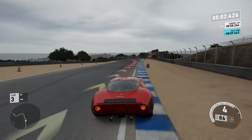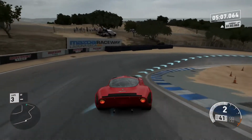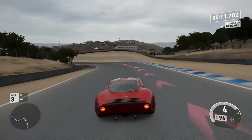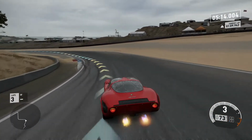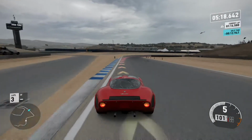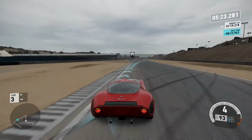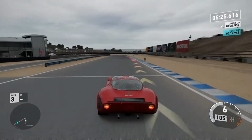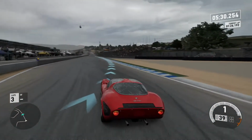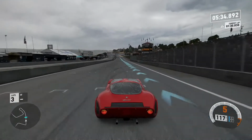150 down there. Jesus Christ. This thing accelerates like, man. There we go. Survive the corkscrew. Don't get greedy. Oh, this is actually going to be really close, I think. Oh, we're going to have to get a real good lap with this one, because I think this is going to be our fastest car we've ever had around here. If not, it's going to be one of them.